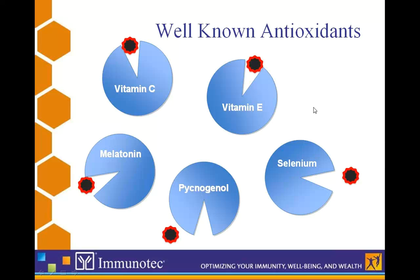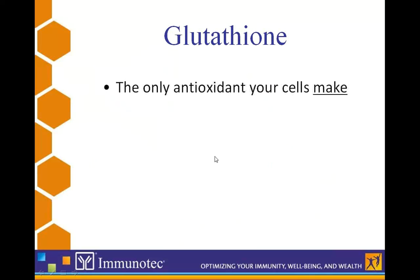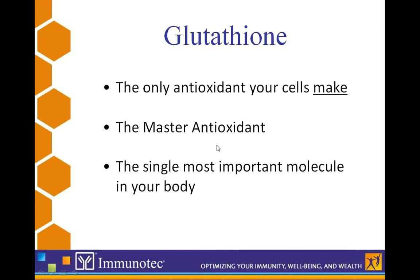So the antioxidants that everybody knows about, everybody knows vitamin C, vitamin E, you might have heard of selenium, some of these others, melatonin, pycnogenol. Glutathione is the only antioxidant that your cells actually make for themselves. And because of that, it's called the master antioxidant, and also because it empowers. It's the master antioxidant because it helps all the other antioxidants work properly. And it's often called the single most important molecule in your body. My goodness, that's a big claim.